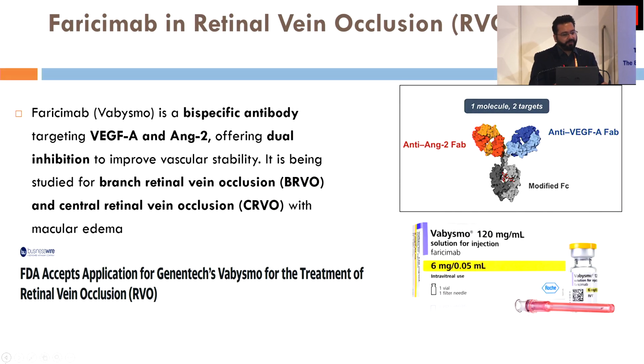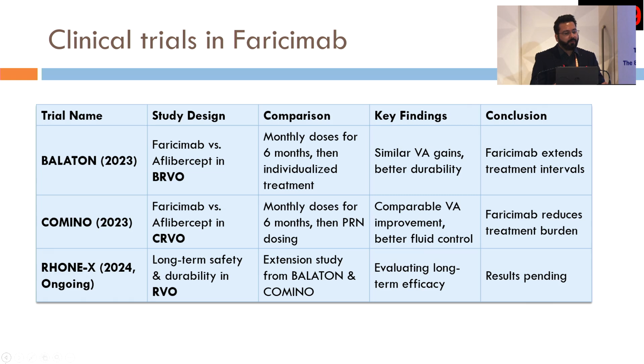Now we come to faricimab. It is a bispecific antibody targeting VEGF-A and ANG2 receptors. It stabilizes vessels better than standard anti-VEGFs. The trials are underway for its efficacy in BRVO and CRVO. These are some of the trials which are available. The results showed comparable visual gains but better fluid control with faricimab, reducing injection burden.